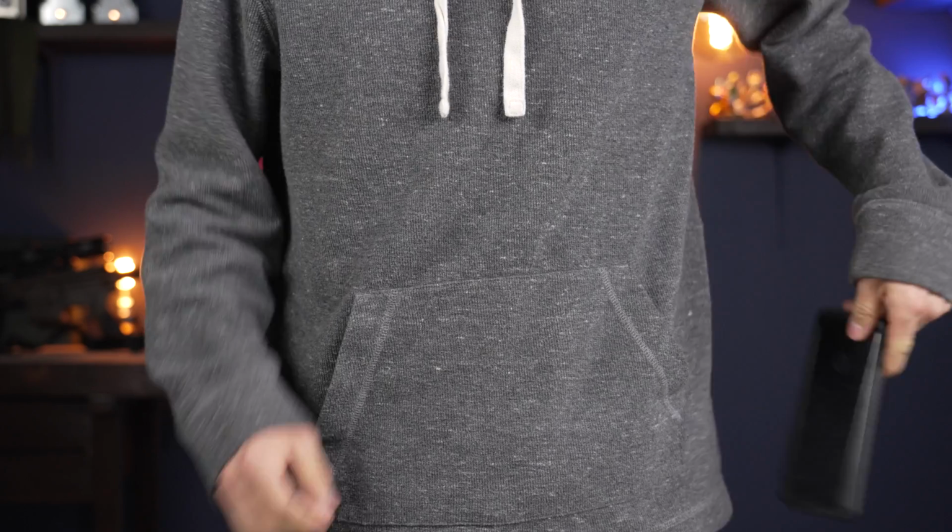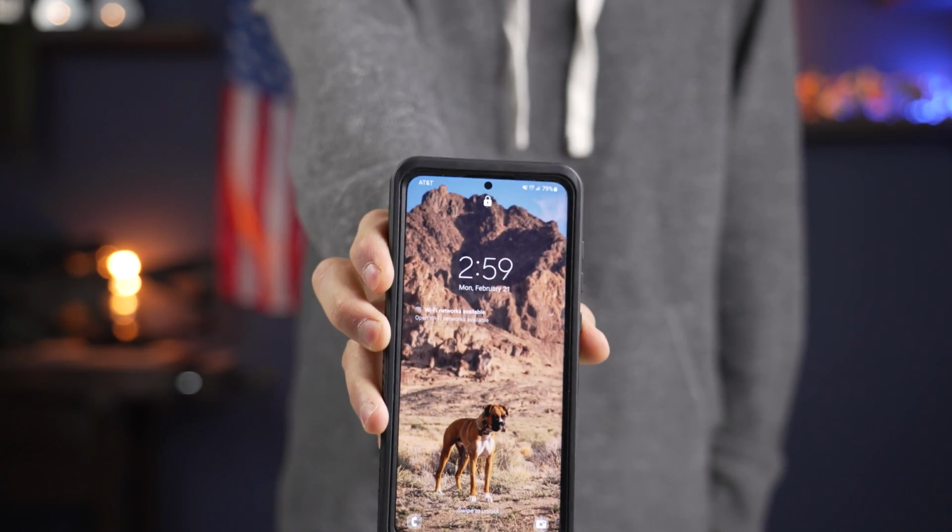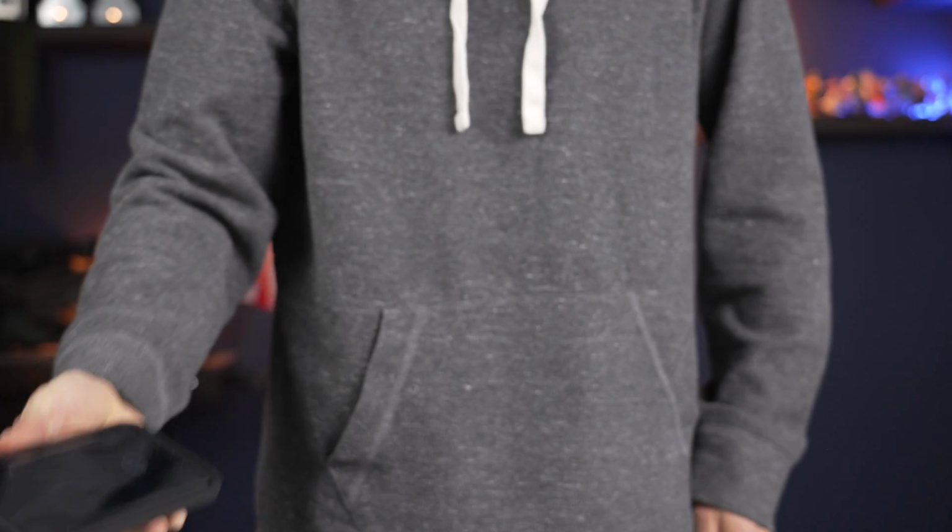First item obviously is my phone. Mine, I believe, is the Samsung Galaxy S20 Plus. I think, I'm not positive, but I think that's the one. Cheap case that I get from Amazon.